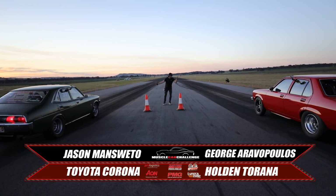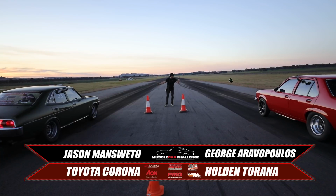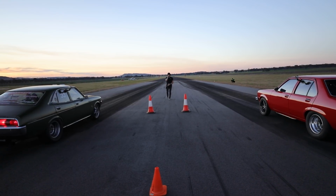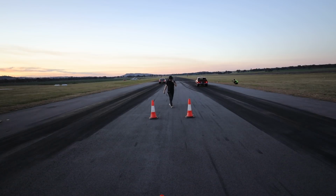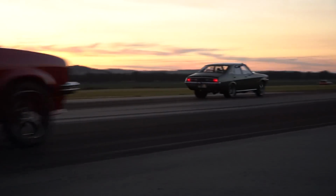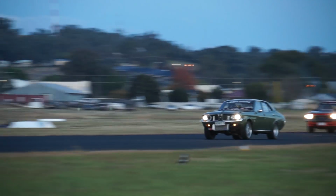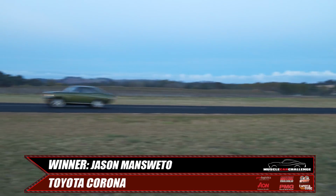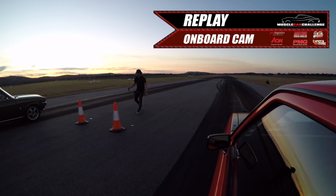Our next pairing, Jason Mansueto behind the wheel of Steve Nikolovsky's Toyota Corona, 7M GT under the hood, against George's twin-turbo Torana. Jason is out of there on the light. George lazy on the lead, but then gets out of shape as he squeezes on the throttle. He does it again and goes up in smoke, and Jason Mansueto sails through for an easy win in the Toyota Corona. Let's have a look at the replay now.